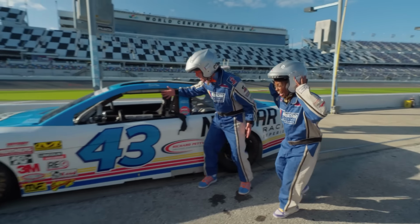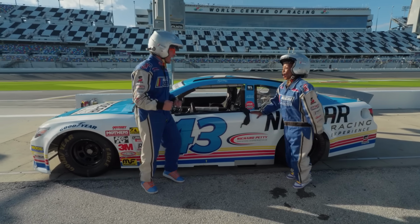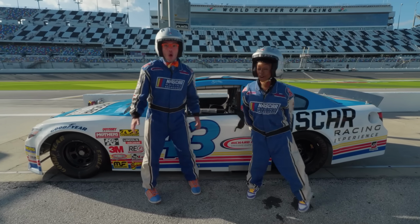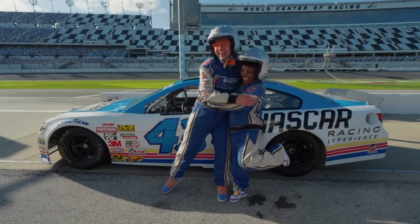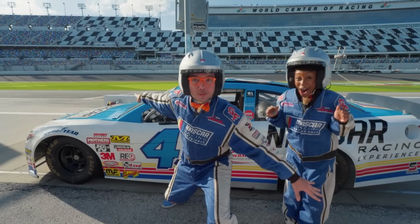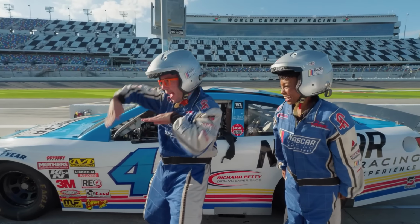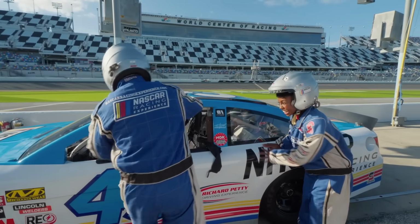Meekah, look at this race car! Oh, I can't wait to drive one. Okay, since I drove the simulator first, you can drive the race car first. Aw, Meekah, thanks! No problem, bestie. That's really nice of you, and I am so excited to get out there on the track and speed around. Time to climb in. Well, here we go.